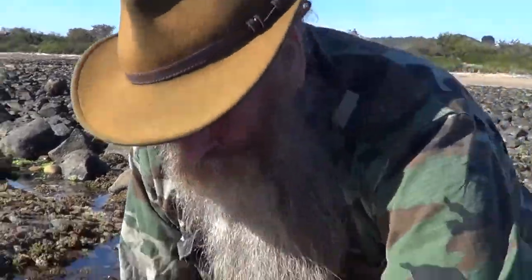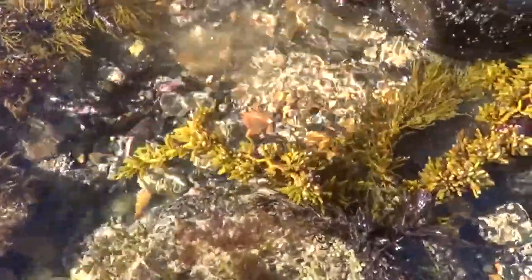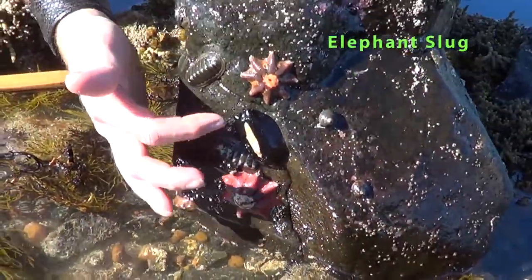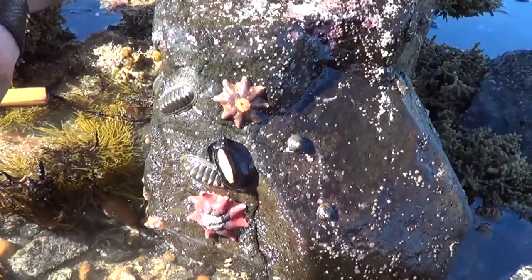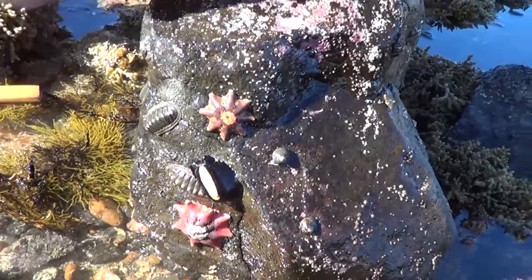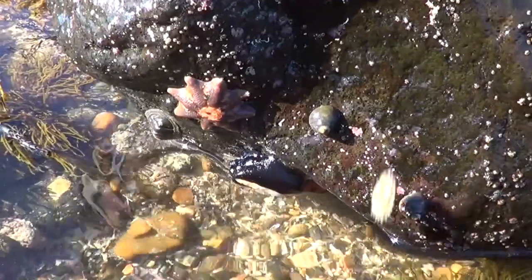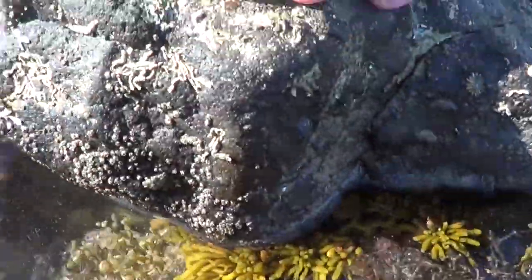Let's see what's under this rock. All right, what I've got here is an elephant slug. See him moving along there? Might actually pop him in the print as well. Right. Always pop the rocks back exactly the way they came up, very gently.